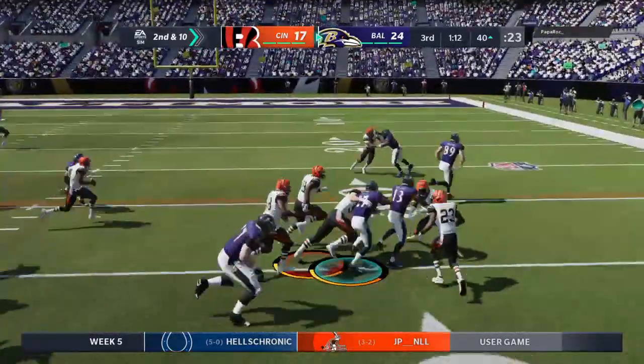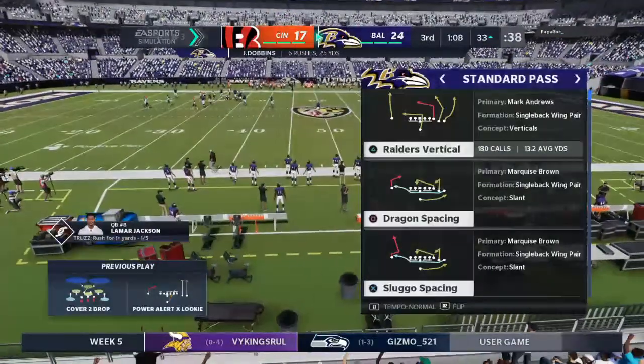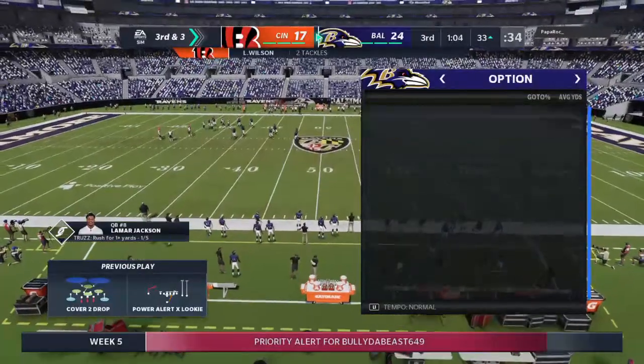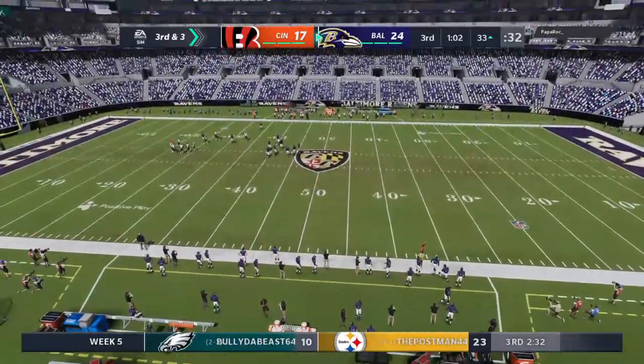We come up on a 2nd and 10. Jackson on the give to Dobbins. And a pretty good run there as he gets 7 down to the 33. He decided to hand it off that time on the run-pass option. Appeared to be an easy decision. Just gave it inside. Nice steady gain.